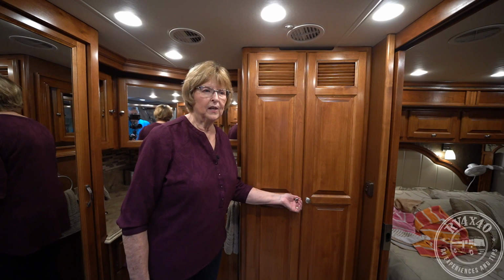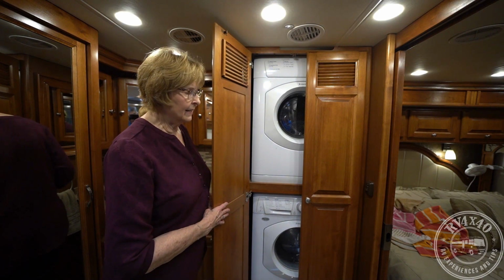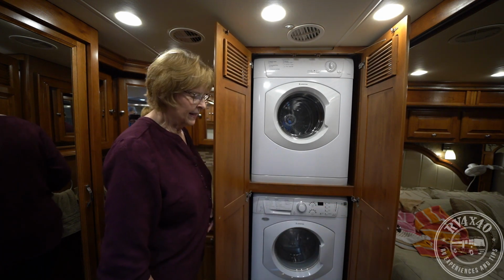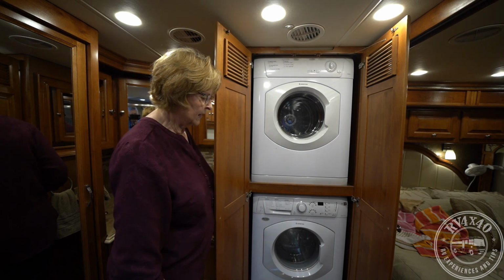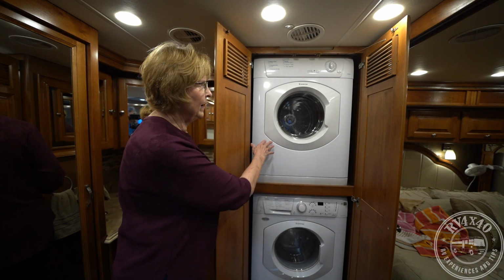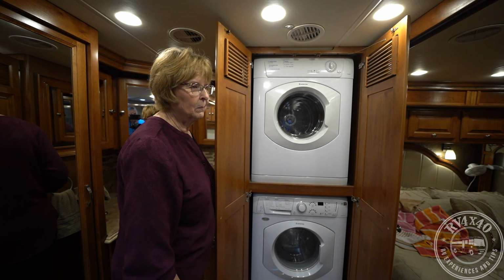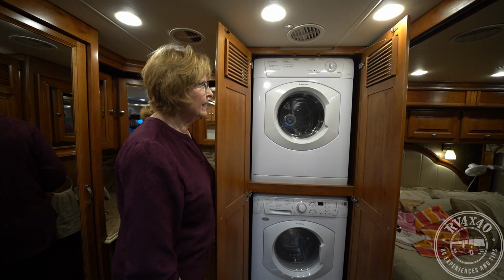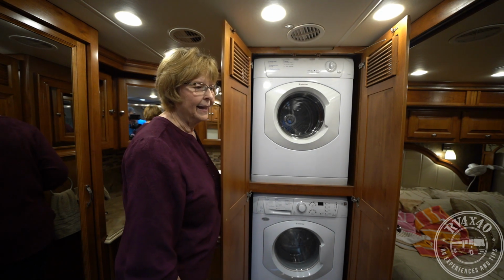We had a washer dryer combination in our other RV, and we're really enjoying the individual washer and dryer. We were thankful to have the other one. It was smaller, we could do smaller loads only. This one can handle a pretty good sized load, and the dryer as well. The dryer clothes come out great. We were kind of used to them being pretty wrinkled still when they came out of the dryer. That was a combination, but this one does a really good job. So it's kind of a step up for us, and we're enjoying that as well.